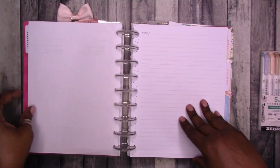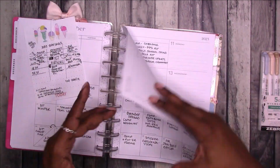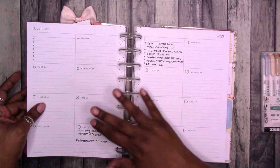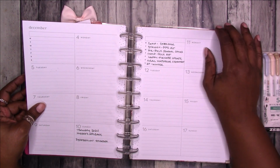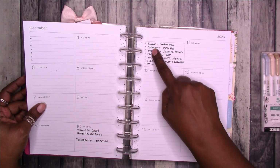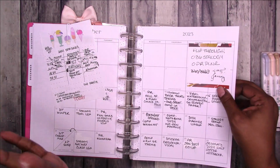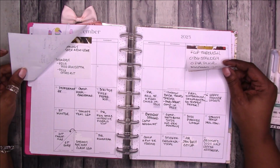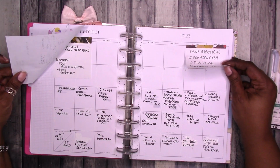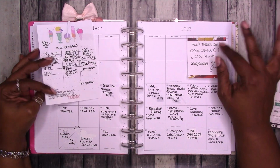I haven't done anything for the current week, not much. So this is all I've done for December so far. And what I did was just pull from the monthly and list for the week the videos that I wanted to post. But here is where I did all the work on the monthly. I even have sticky notes for the next month.